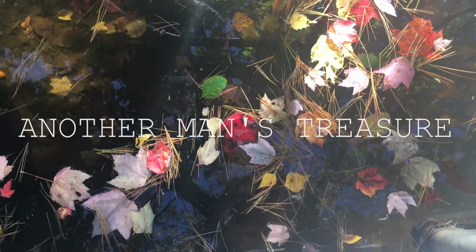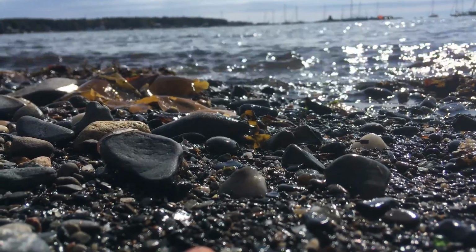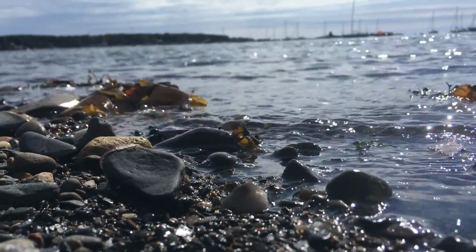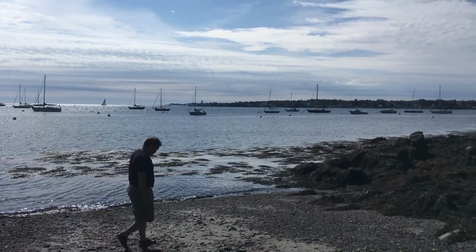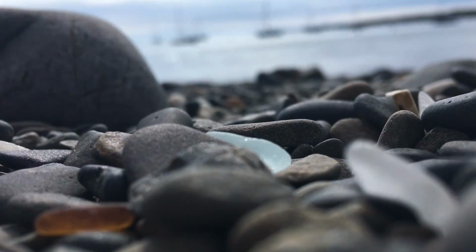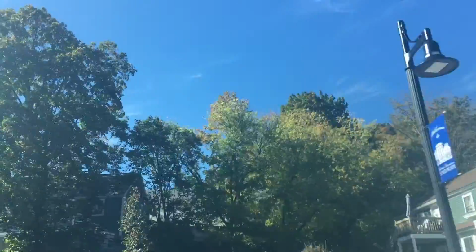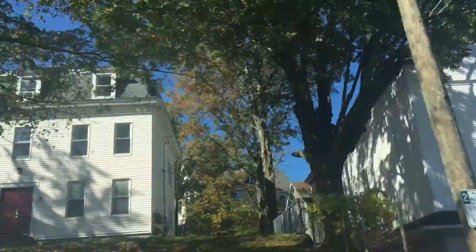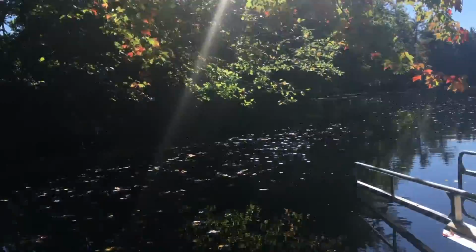I've always had a fascination with history, but the best way I could connect with it was by finding things that people threw away 100 years ago or 200 years ago. That includes finding sea glass from bottles that are 100 years old or more, and digging old dump sites for old bottles. And when those spots dry out, I jump in the water and go scuba diving.